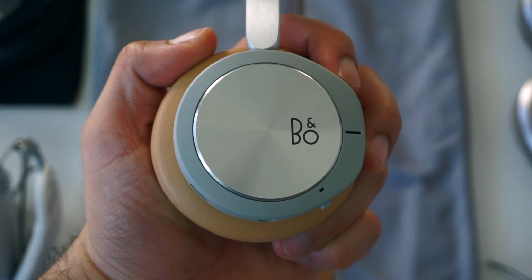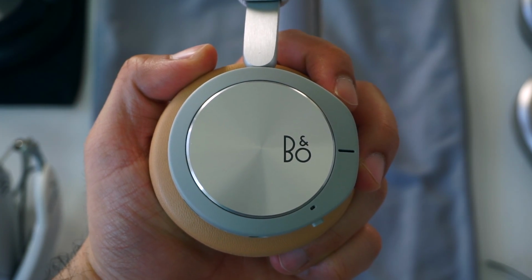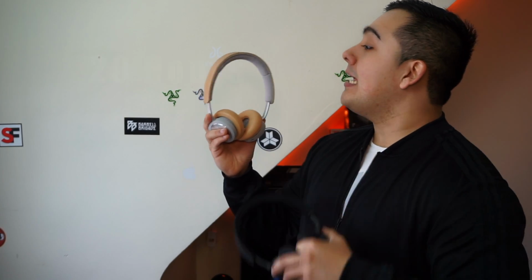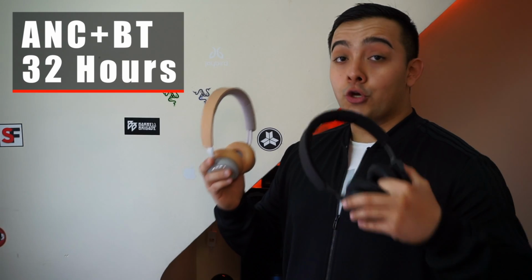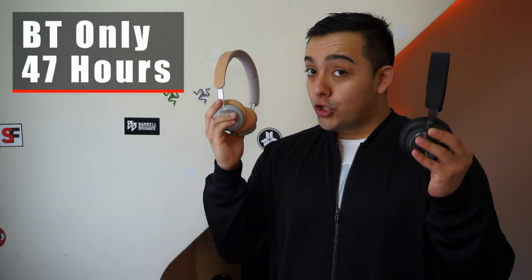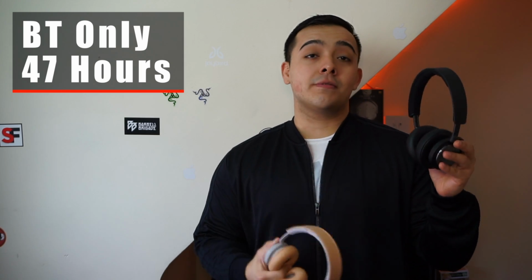Now, battery life is the main thing the H8i has over the H9i. With ANC and Bluetooth turned on, the H9i typically averages 20 hours of playback time with the volume set at 50%. Under the same conditions, the H8i lasted up to 32 hours of playback time. And with ANC turned off, these little guys lasted 47 hours. That's a huge difference given that the Bang & Olufsen H9i struggles with battery life.